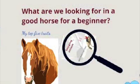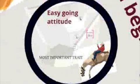I'm Allie, and today I'm going to talk about what my top 5 traits are that I look for in a horse for a beginning rider. This is a question that I get asked very often, so I wanted to just lay it out plain and simple. So, the first most important trait is the attitude of the horse.